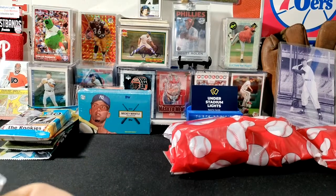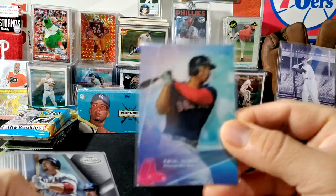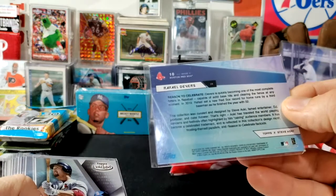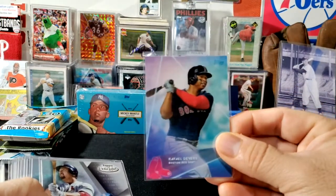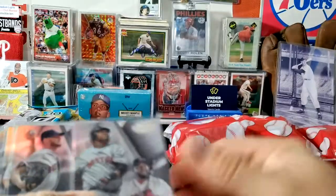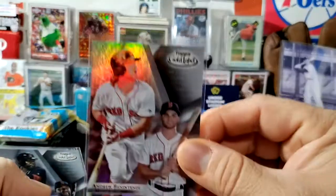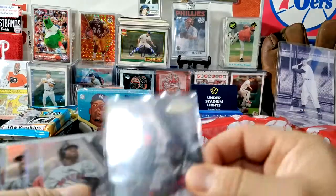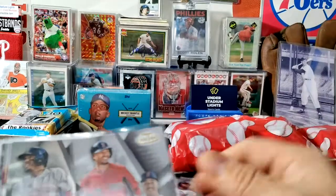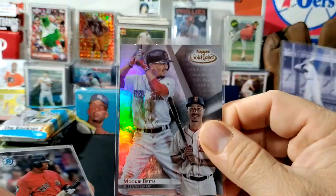I was looking through their latest cards that came in, and they had this Rafael Devers from the Steve Aoki set. I thought that was cool. Nice Rafael Devers right there. Then they had some Gold Label. I'm always a sucker for Gold Label cards. They actually had a few of these, like three of them for $1. So I was like, yeah, I'll pick that up. I think it was the Big Poppies that were all together for $1, and the Mookie Betts, Class 3 and Class 2.